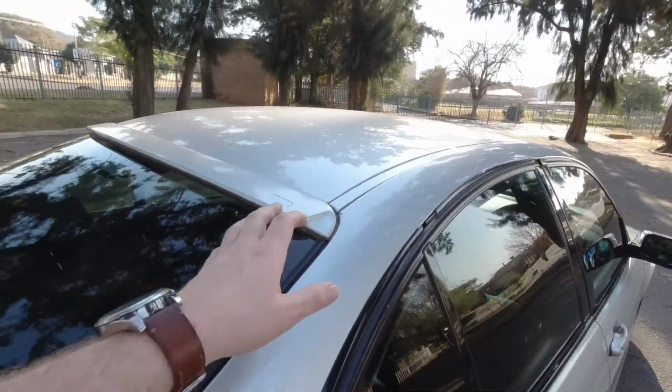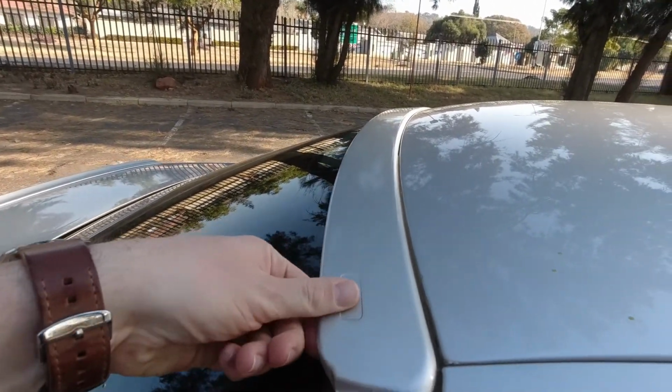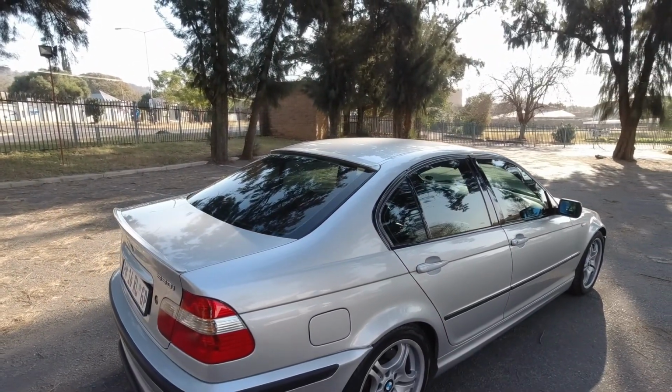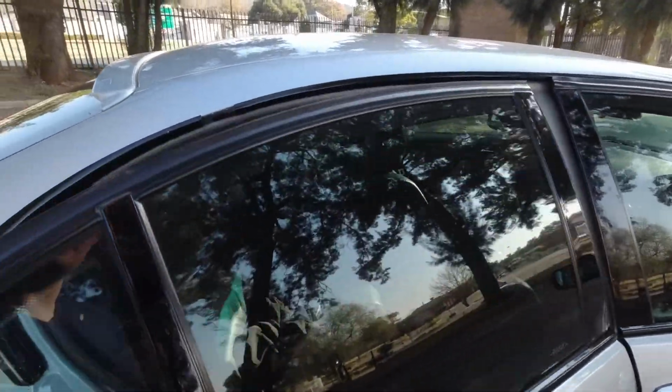Yeah, if there's wind noise again, sorry for that guys, I can hear the alarm there in the background. But yes, this wing is on here at the back. That gives a nice bit more of an aggressive look to this car, but I'm not planning on taking it off. It looks pretty good.